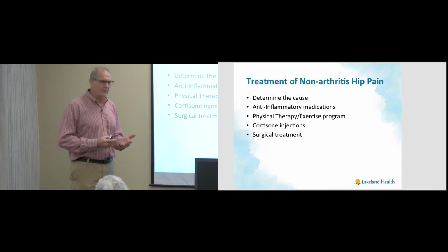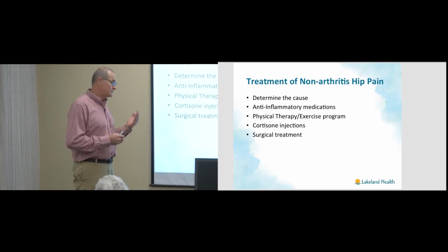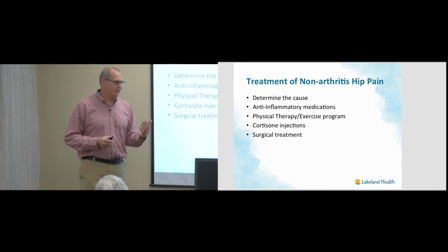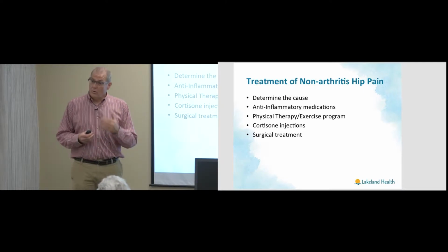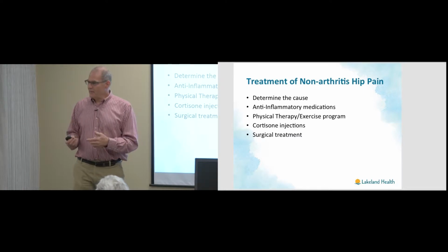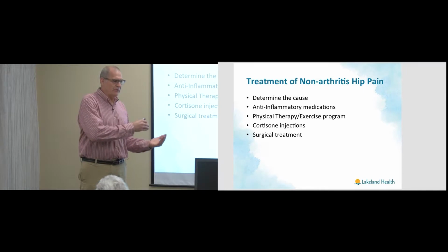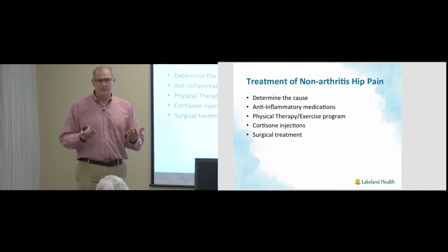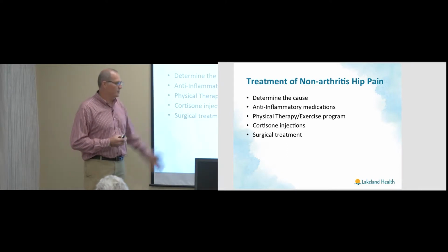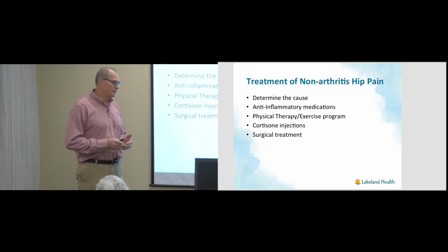They help to decrease the inflammation. They're used short-term, hopefully to alleviate the symptom. Physical therapy and exercise. The exercise program is really a stretching program, or it's strengthening the other muscles, because a lot of times you have pain in the hip or you have pain at one of the muscles because you're overusing the others. That's kind of the idea of that iliotibial band syndrome or a greater trochanteric bursitis. So the physical therapist can really help us in the exercises and the stretching to alleviate those.